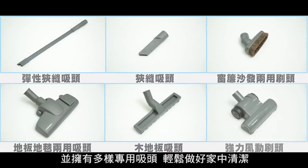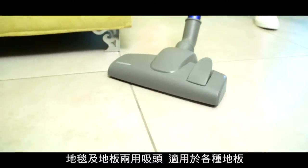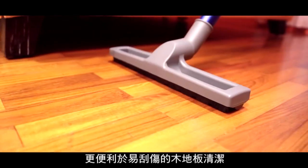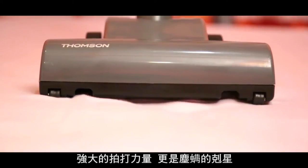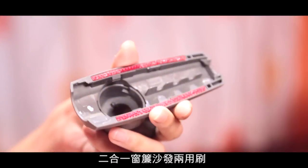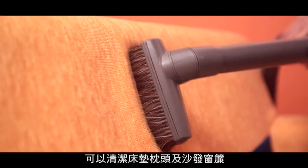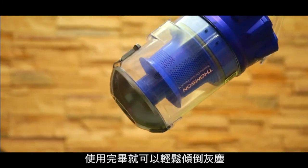For easy house cleaning, it has various special suction heads, suitable for all kinds of carpets, tiles, and other floorings. It also includes a brush nozzle, which is designed to be soft on both sides. Its wind-driven brush head is powerful enough to beat even more dust mites. With a suction head being elastic, it allows you to clean dead angles around a house easily. Furthermore, its dual nozzle brush can clean mattresses, sofas, pillows, and curtains. And after using, you can just remove the brush and throw the dust.